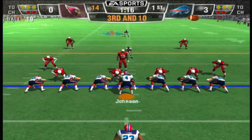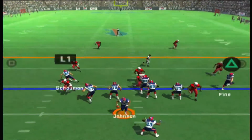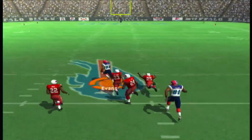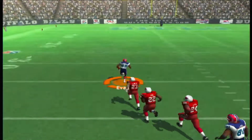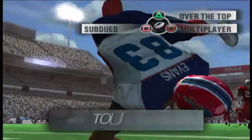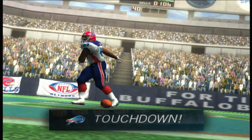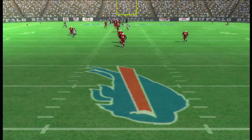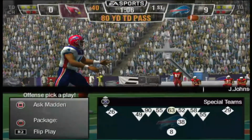The Cardinals bring in the nickel package. Back to pass. Pass is complete. At the 50, the 40, the 30, and he has room to run. The 10, dives, touchdown. An amazing play that goes the distance.